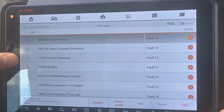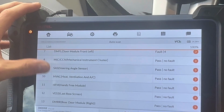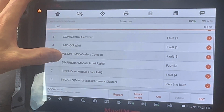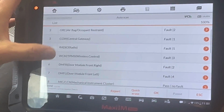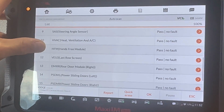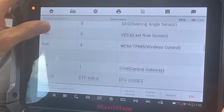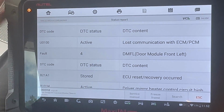So one thing I see right off the bat, I don't see the transmission control module, and I don't see the engine control module. Got anti-lock brakes, gateway, door stuff, instrument cluster, AC. All right, let's see what these codes are showing here. Obviously we don't have engine control module, we're not going to be able to start if we don't have transmission.